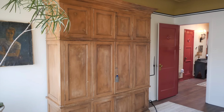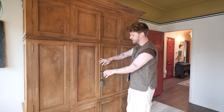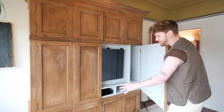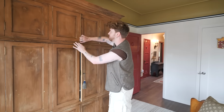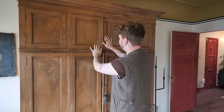And we can't forget about this amazing TV cabinet, which actually has a little key that you open it with. This used to be a mint green color, and I painted it to look like old wood. You just open it up and my TV's inside. And then I have all my dresser storage for my clothes underneath there. And then all my camera stuff, look at this, sneak peek is in here. Needs to be organized though, so don't look too close.